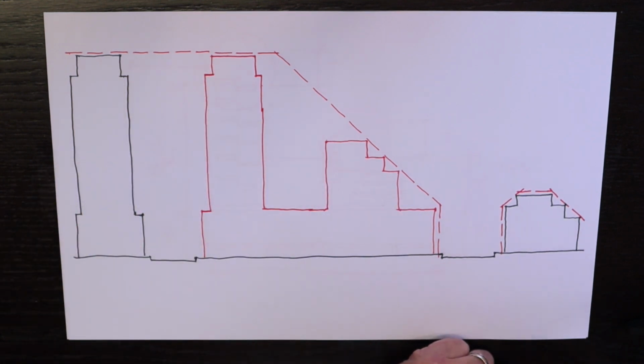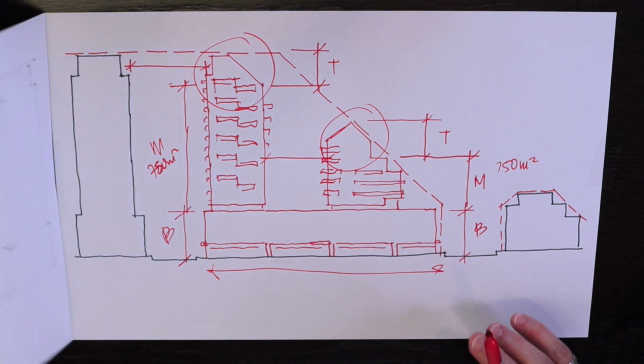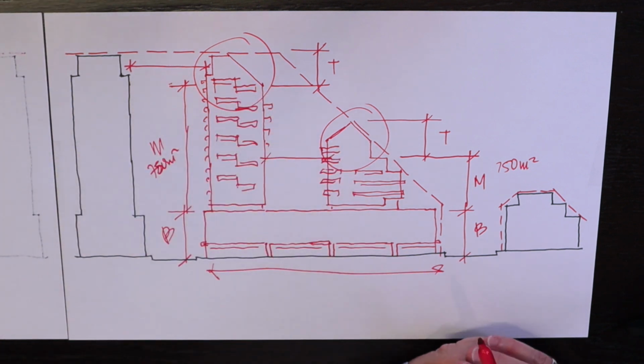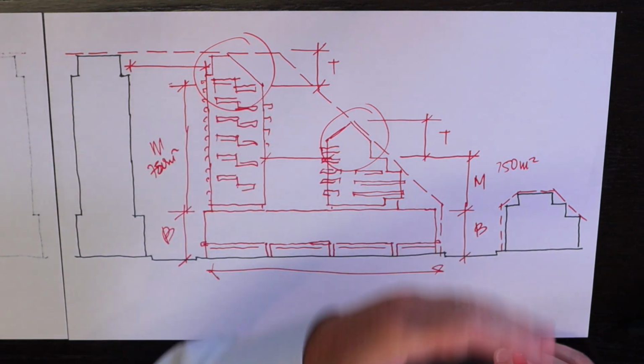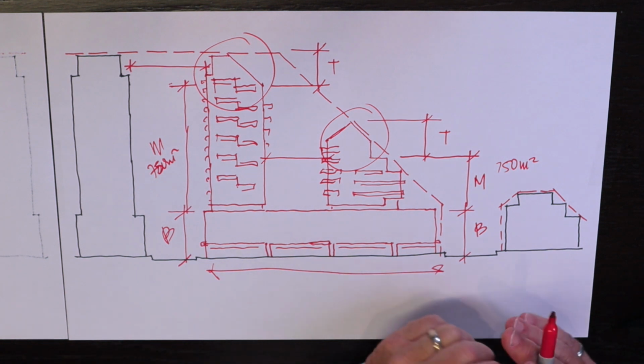Yeah. The massing is just a flat box because you're just trying to get the overall development parameters in place. And then as you develop it, you can start to look at the guidelines for guidance as to how you can pull the building forward. And then you can look at other things on the building, like the balconies. Right. Because the balconies can project past that 750 square meter restriction.